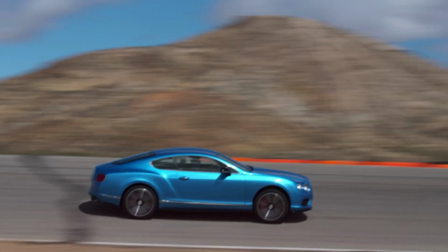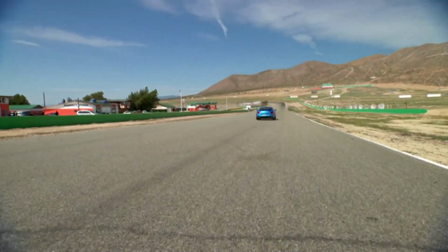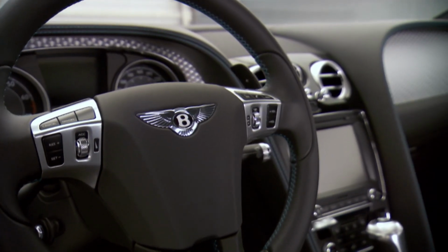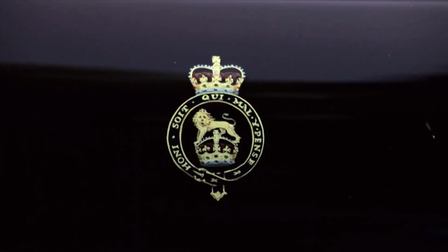Once it was the fastest four-seat production car in the world, hitting a top speed of 318 kilometers an hour, combining competition-level performance with luxury worthy of royalty. The proudest achievement was producing a car for the Queen of England in the same year as winning Le Mans.